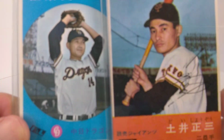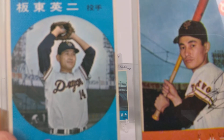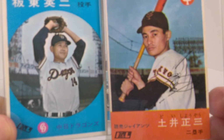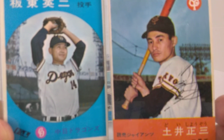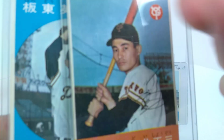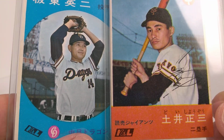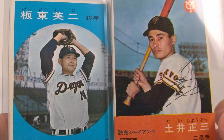Now, the circular design, essentially, that's all the pitchers and catchers. The rectangular design is everybody else plus the managers. Of course, there's one exception. Giants backup catcher Isao Ohashi is given a panel version instead of the circular version, for reasons, who knows, maybe just an error.